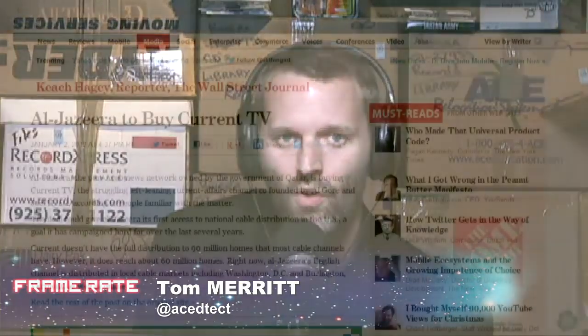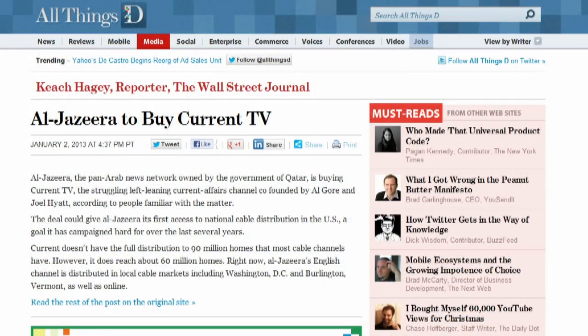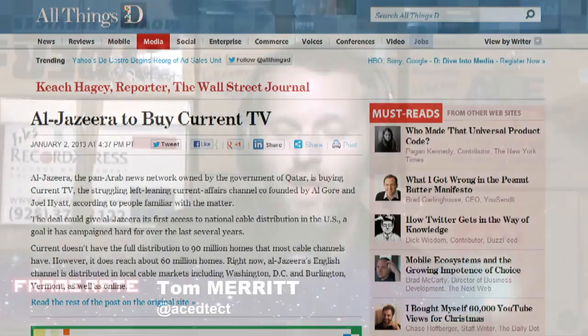So Al Jazeera has agreed to buy Al Gore's Current TV, which is headquartered in San Francisco, California. Current will mostly go away. Al Jazeera is going to open an English language American edition. They already have an English language worldwide edition of Al Jazeera, but they'll now have one based in New York. And they essentially are not going to stream it online. They're going to just buy the Current channel and distribute it the old-fashioned way over the satellite and the cables.